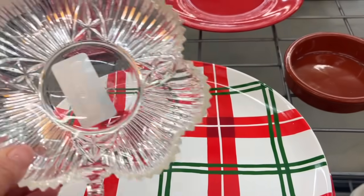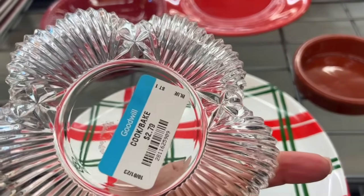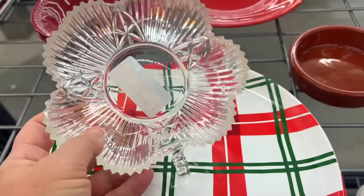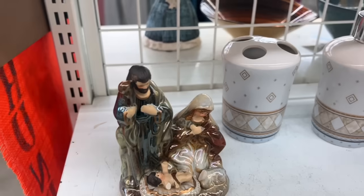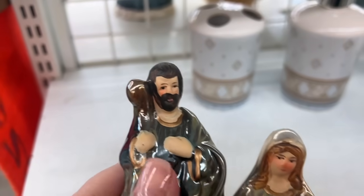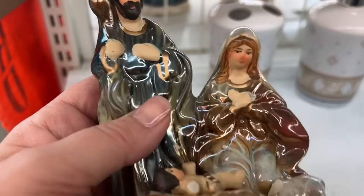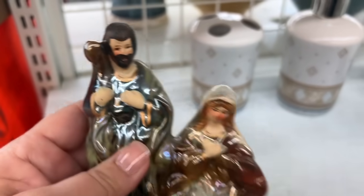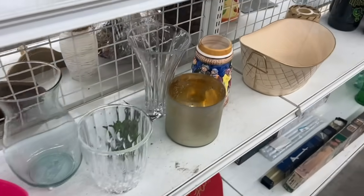So right here I'm going to show you, I should have grabbed this. This would be perfect for St. Patrick's Day. Is that not so sweet? I left it behind. Sometimes I get so distracted while I'm filming and thinking, I think I'll go back and grab it, and then I don't. This was so cute, but baby Jesus' arm was broken, so I had to leave that behind, but I thought that was really pretty as well.